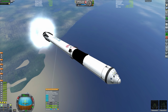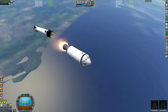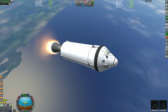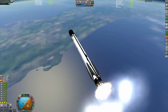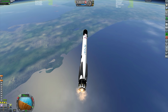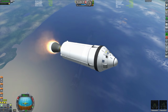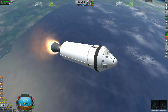So we're going to do a boost back burn immediately after cutoff here. So there goes our stage 1 booster separation there. Yes, because we didn't have any fairings, all that weight is actually never needed as well, so that makes this payload just a little lighter also. Our first stage doing its boost back burn to bring it into a trajectory to come right down over the top of the KSC. Meanwhile, our second stage here coming up to around 2,600 meters per second.